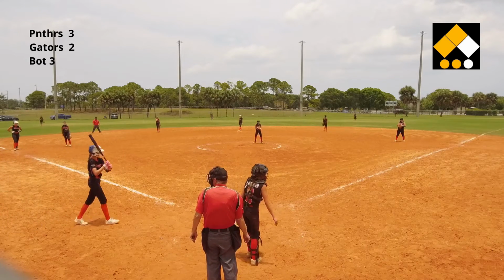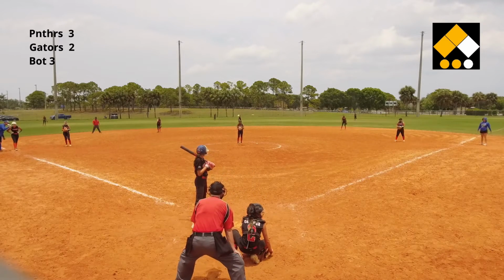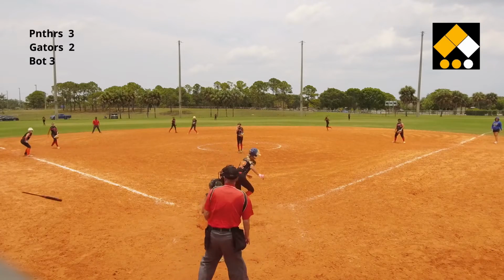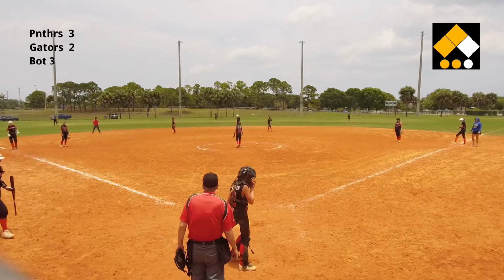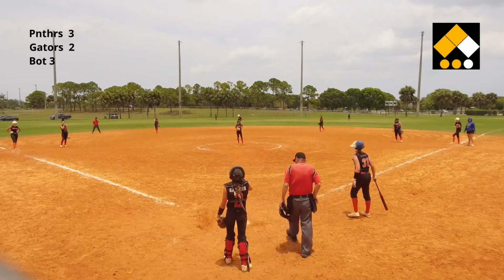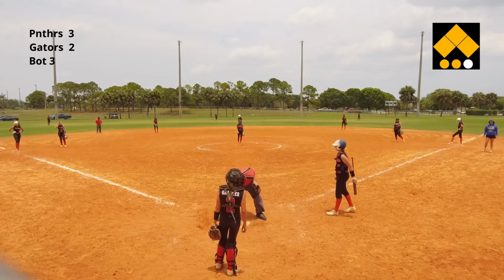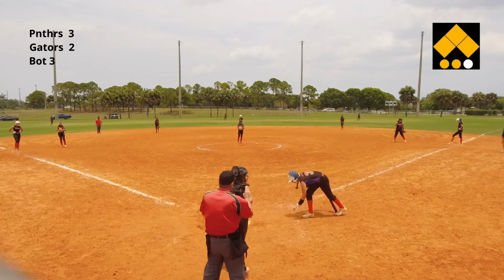Three balls, 2 strikes. Time has expired. The tying run to keep the Gators alive, just 60 feet away. The winning run at second. The pitch. Misses low, and bases are now loaded as Addie gets on. And Kinsley Roman now comes in with a fresh count. Kinsley is 1 for 1 today. Hoping to add on to that statistic to keep her team in this tournament.